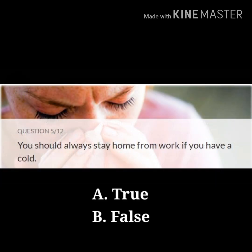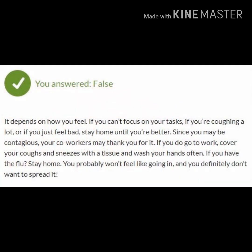Question number 5. You should always stay home from work if you have a cold. Letter A, true. Letter B, false. The answer is letter B, false. It depends on how you feel. If you can't focus on your task, if you're coughing a lot, or if you just feel bad, stay home until you're better. Since you may be contagious, your coworkers may thank you for it.